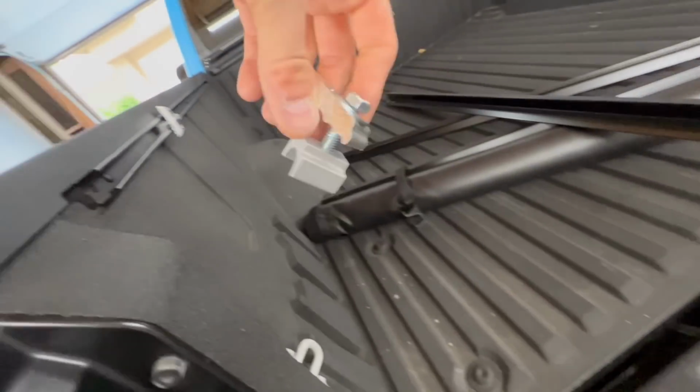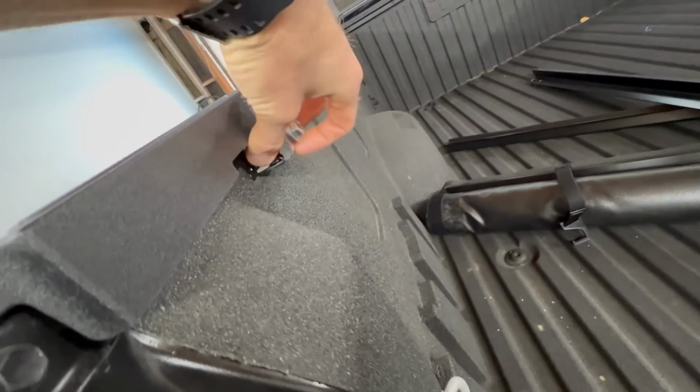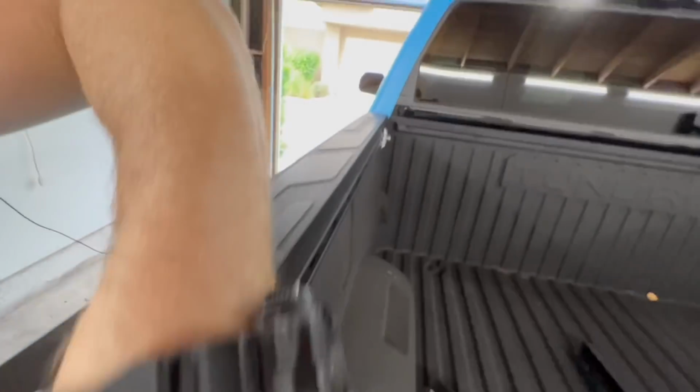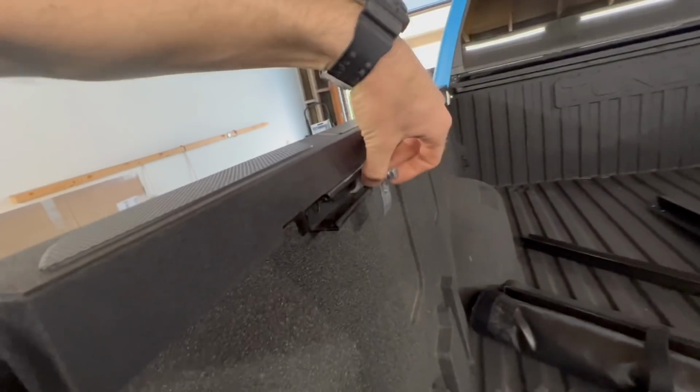The next step is to take 3 of these clamps and slide them on each rail, like so. So I'll put one at the end and then one right here about in the middle and then one right here towards the end.